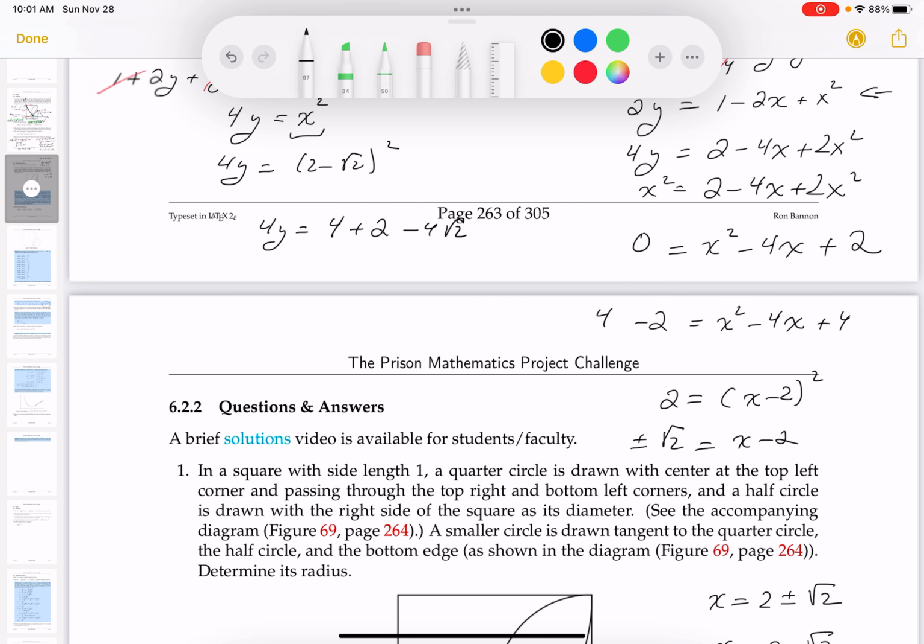And let me just take a look at this, if I did this right. 2 squared is 4, root 2 squared is 2, minus 2 root 2, minus root 2, is minus 4. So it's going to be 4y equals 6 minus 4 root 2. I'm going to divide both sides by 4, and you get 6 minus 4 root 2 over 4. I'm going to reduce that. That's 3 minus 2 root 2 over 2. I'm going to claim that's the radius. So I think I'm done.